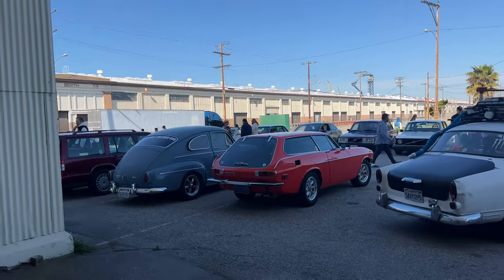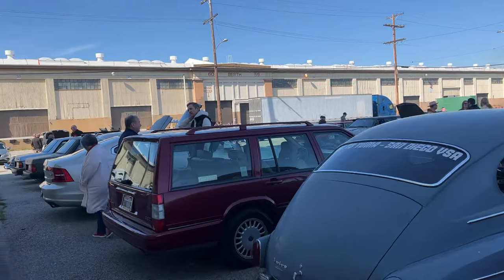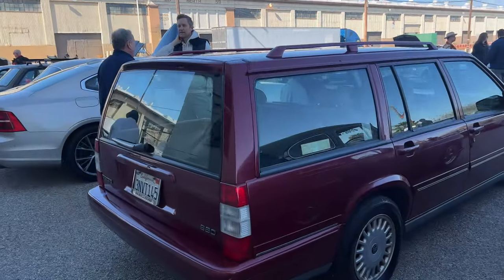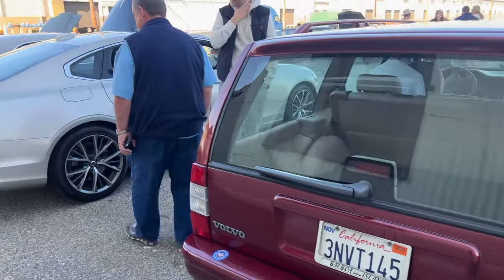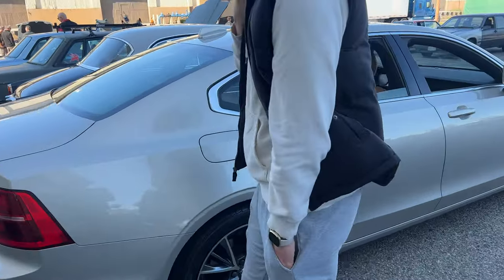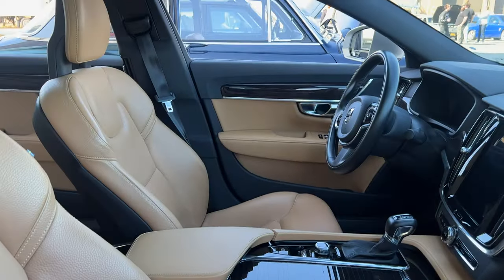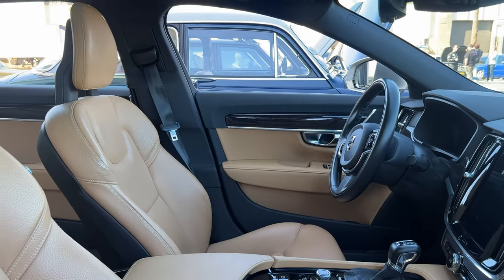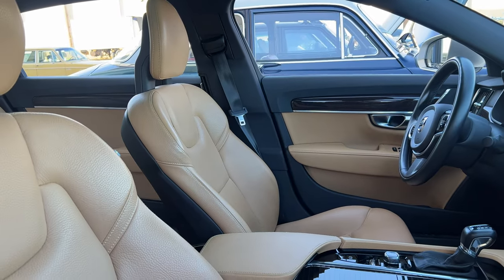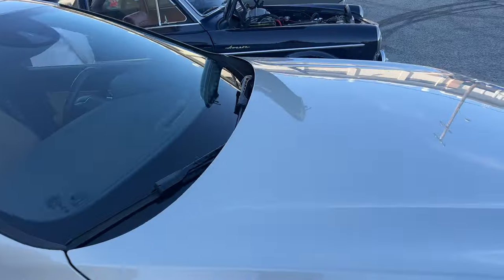You know the Ghostbusters, you know Roger's ES, you know Mr. Palmer's 544. Patrick's got this beautiful 960 wagon, which is like a one owner, low mileage. This is Jeff. John's? John's. John's daughter has a very beautiful color combination in here. I like the black half of the seats. Interesting feature. It kind of keeps the cabin feeling different.